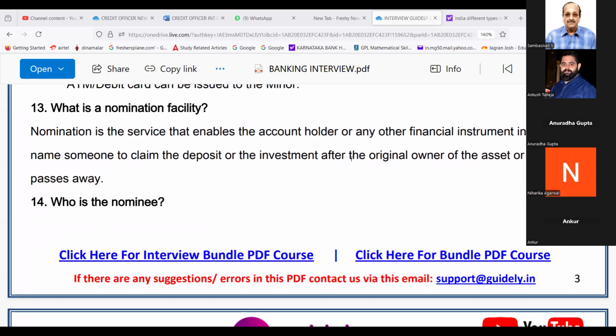Then number 13. What is a nomination facility? Nomination is the service that enables the account holder or any other financial instrument investor to name someone to claim the deposit or the investment after the original owner of the asset or account passes away.